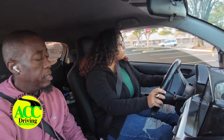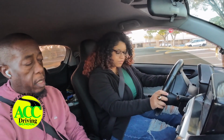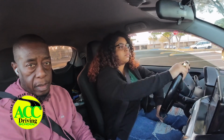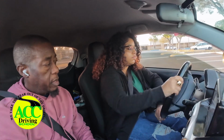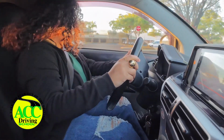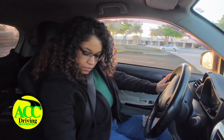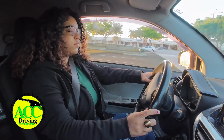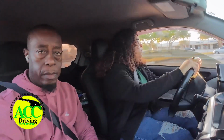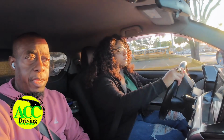A little bit more. Put it in reverse, all the way right. You're gonna reverse until your mirror is past the middle, like that. That's good. Put it back in drive. Signal left again. Turn all the way left. Go to the stop sign. Make a left turn.